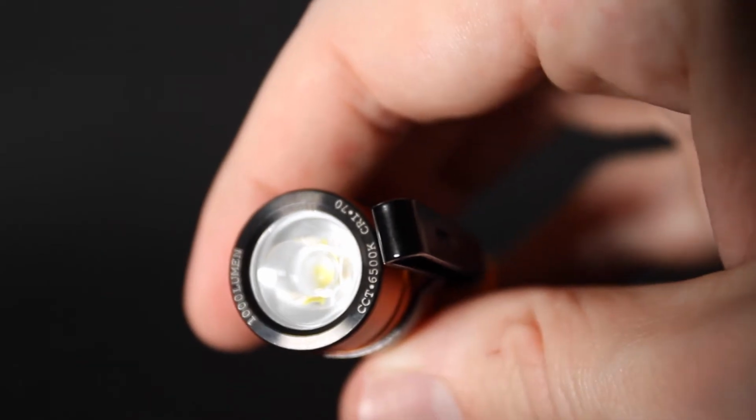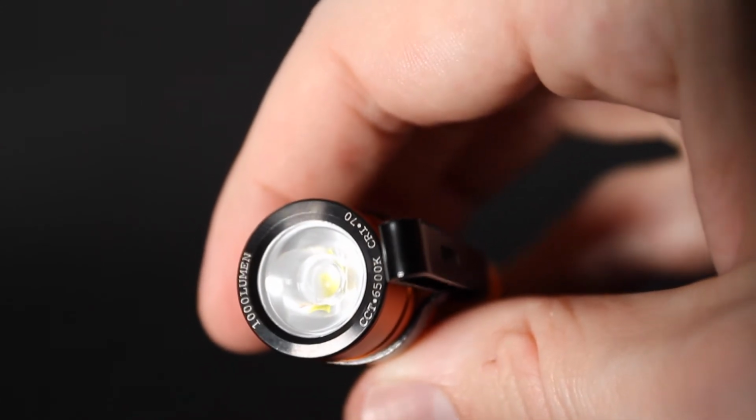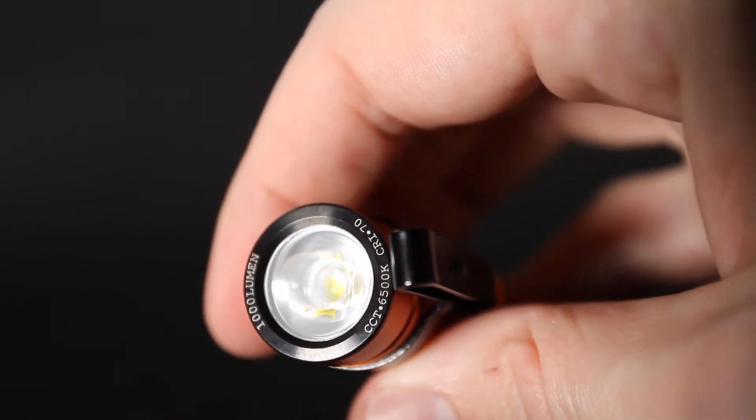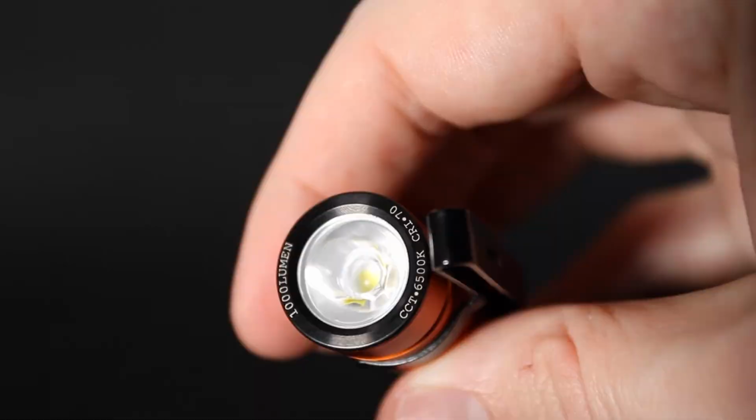The S1R2 Baton only comes one way, and it's got a little reading on the top of the glass that says the CRI is about 70. CCT, the color temperature, is 6500K, and it's 1000 lumens. At least it says that all on the bezel. And from what I've read, it looks like it's a Cree XM-L2 cool white emitter.